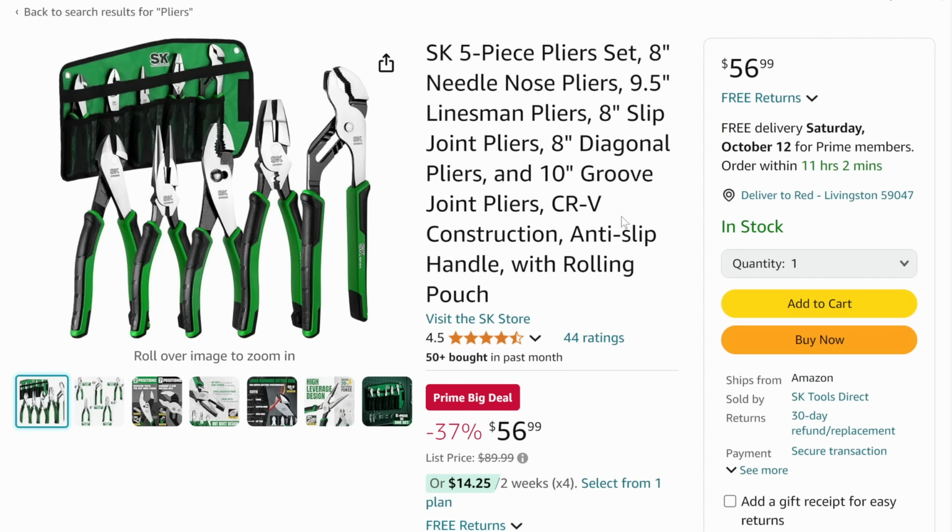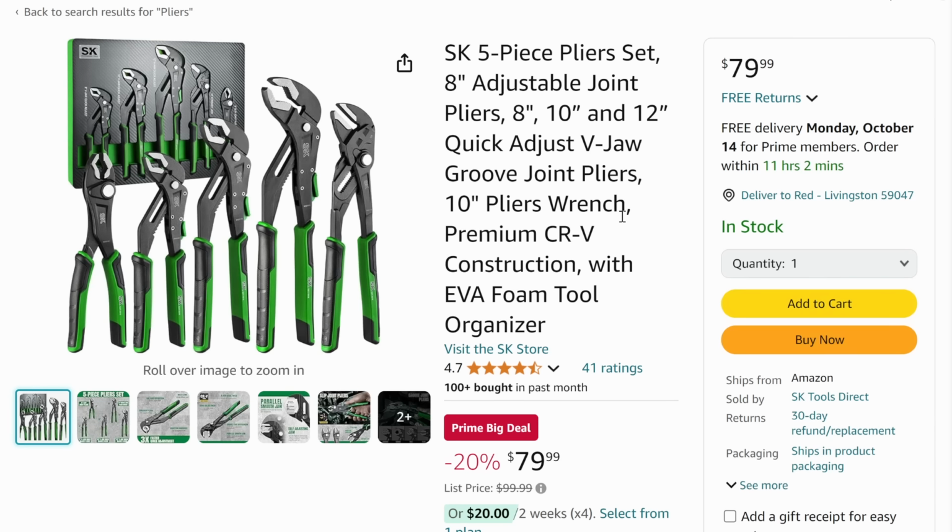We got the SK. Look at this. We talked about this, basically the same thing as before, but instead of having the EVA foam, you got the pouch with this. You're looking at $56.99, $57 on it, down from $90. Then we got SKs. Look at this one. This is their adjustable slip joint style here. This is an interesting set, 8-inch, 10-inch, 12-inch, with the EVA foam tool organizer, normally $100. It's on sale right now, 20% off, down to $80.